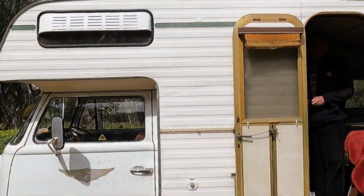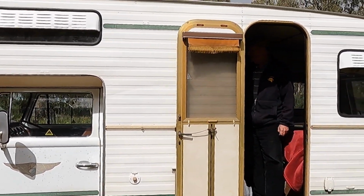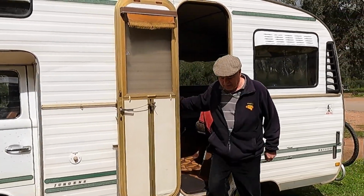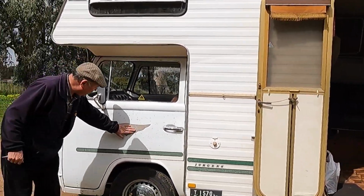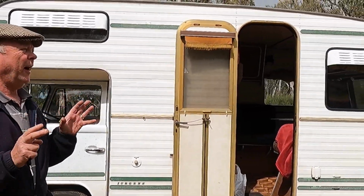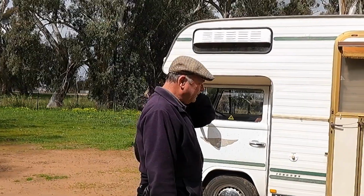So, how old is this? Combi? 79. Oh, 79. Wow. Imported from South Africa. South Africa, yeah. They made about 1,000. Jurgens are the company. There is a Facebook page where you see where they are in Germany, France, England. But most would be in South Africa.